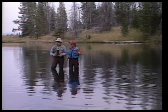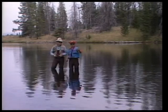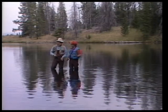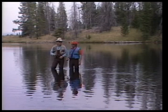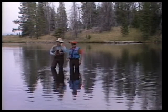A fish is going to be rising out there. How far away from that fish that you're working on do you want to let the fly drift before you pop it up? Well, you want to get it well below where you think the fish is. These fish will cruise around a lot, and they'll drift forward and back, so I'd wait until it's well below the fish before you pick it back up and cast again.